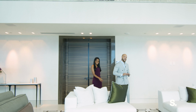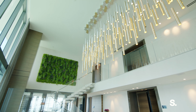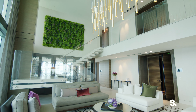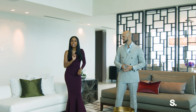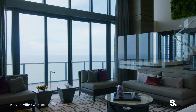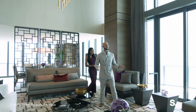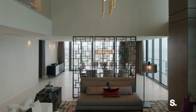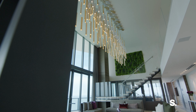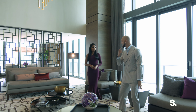Coming off of your private elevator landing, we are standing in a 20-foot double height great room. It is absolutely incredible. And what I love about this is that it's fully furnished. Turnkey, ready for you to move in right now. So Genesis, the first thing that you notice when you walk into this apartment is that it is grand, super spacious. This is one giant living room. That's the half of a floor plate that also features the dining room, the grand living space here. We have the floating staircase and what is over there?